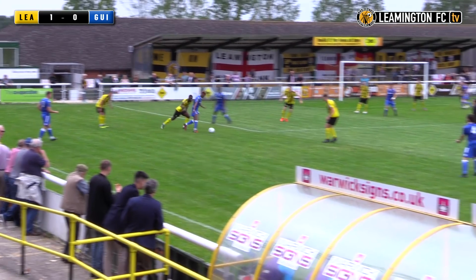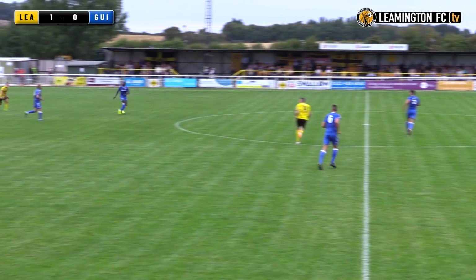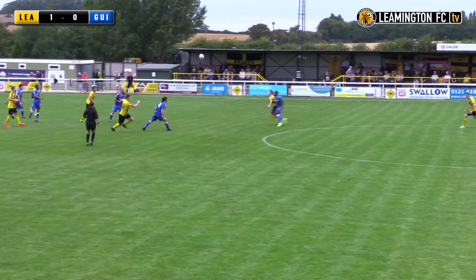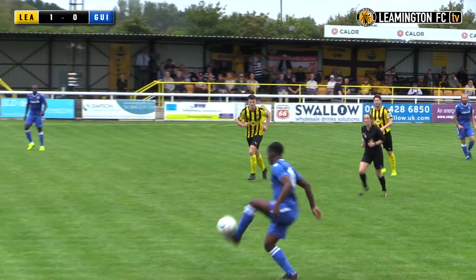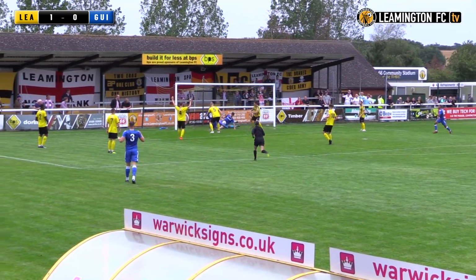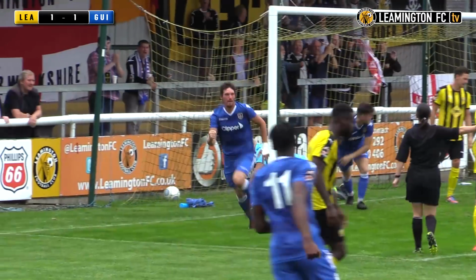Here's Felix. Turns inside, tries to find a ball into the area. It's cleared away by Kieran Dunbar. Moyo is underneath that one. There's Callum Gittins. Moyo wins the ball back for Guiseley. Purver will switch out to Morrison on the left-hand side. Faced by Junior English. Morrison down the line, gets the ball across. Breeden spilled it! And it's turned in by Paul Clayton.